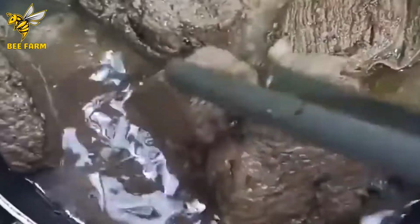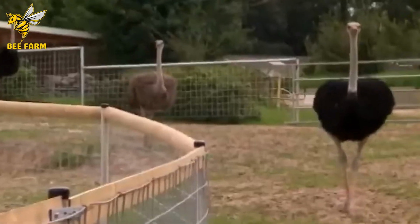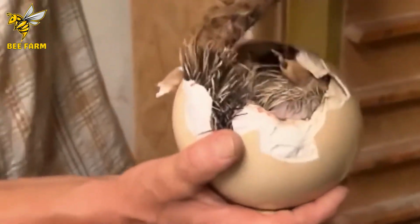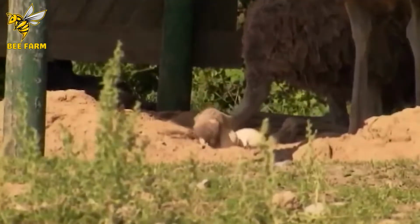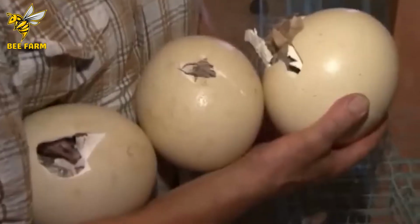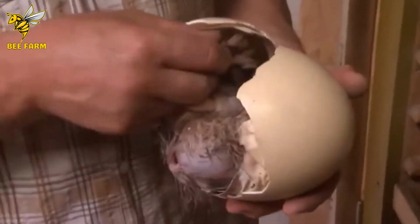The exciting business opportunity involved in raising ostriches from eggs to adulthood begins with incubation, an art that requires patience and precision in modern incubators. Maintaining a stable temperature and humidity is the top priority during this period, which determines the successful hatching rate. Ostrich eggs are kept warm for about 42 days.